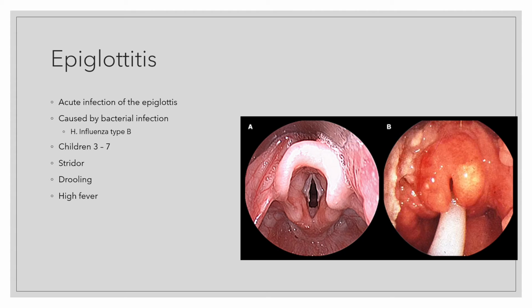Another sign is they're going to have an acute high fever, and this is just not a normal fever, right? This is one that has spiked quickly and is quite high. They didn't go to bed with this fever necessarily.